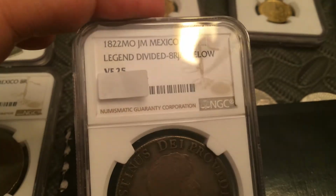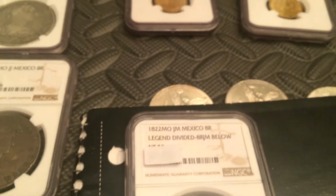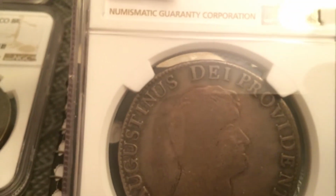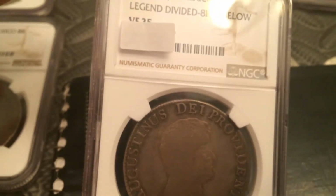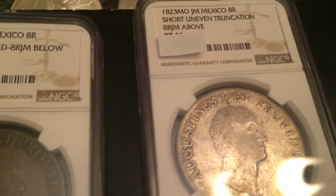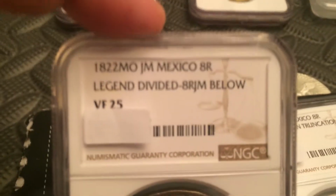So this is when Mexico was gaining their independence, and they put an interim king in, and his name, as you could see on here, is Augustin the First, and they call this coin an Iturbide, for 2 years, 1822 and 1823. Now, I did not know how these were going to grade. I purchased this one on eBay, from somebody in Thailand, and sure enough, it came back as a very fine 35.